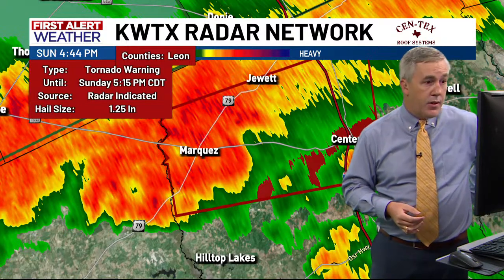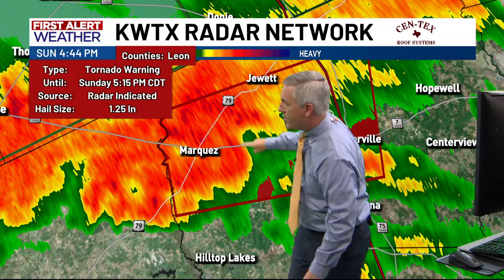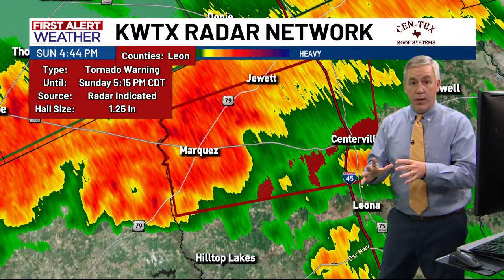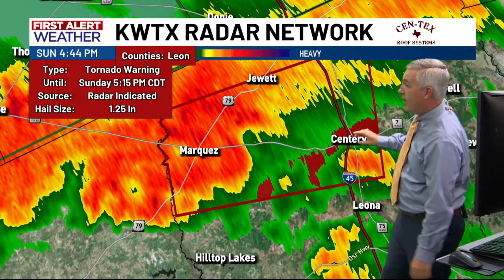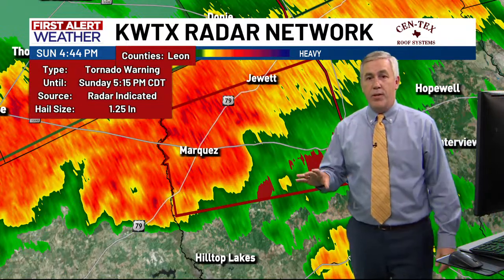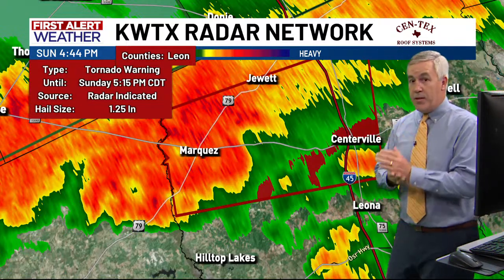And again, this activity is moving to the east, kind of northeast right now. Rotation is pretty much right on top of Marquez. So if you live anywhere around Marquez, we need you to continue to be vigilant and wait till this system passes you by. Anywhere from Centerville westward towards Marquez, now's the time you need to start taking your tornado precautions. We need you to go ahead and start getting into that interior room of your home.